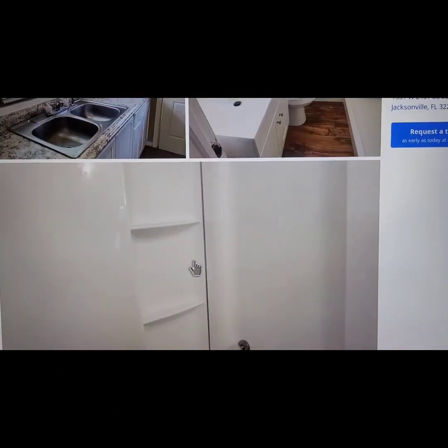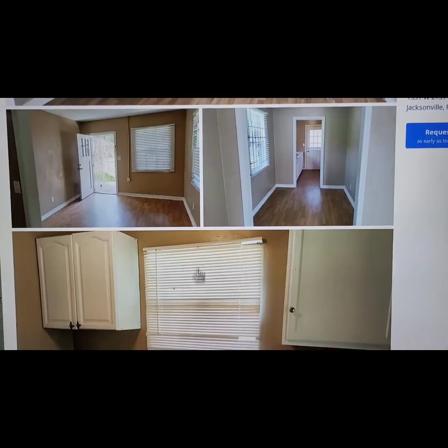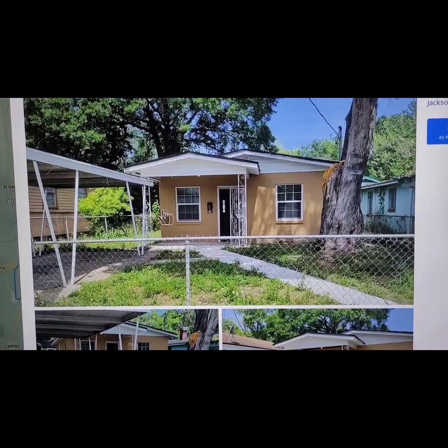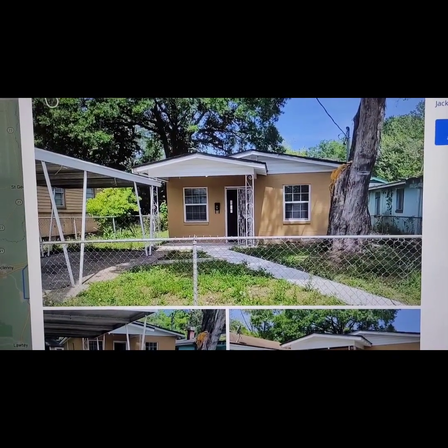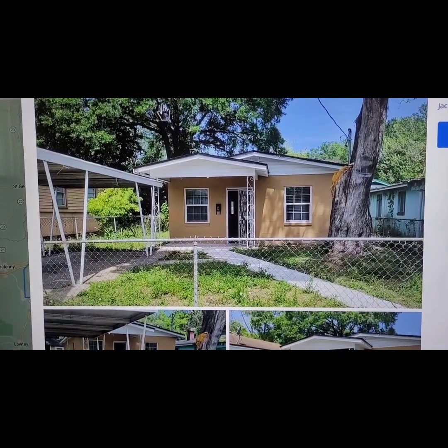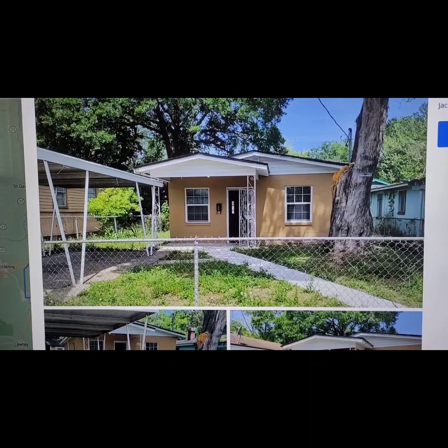All right, for $79.5. Nice little house. What y'all think? All right, let's see, can we get to the details right quick?